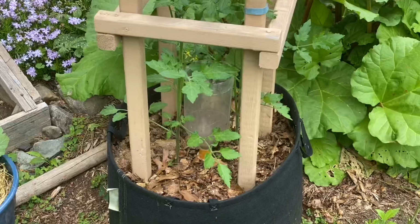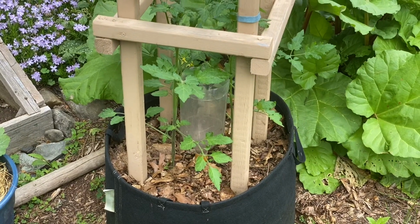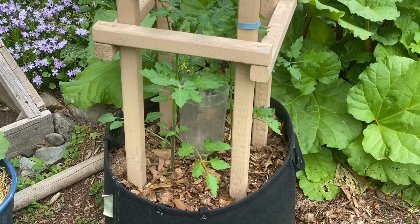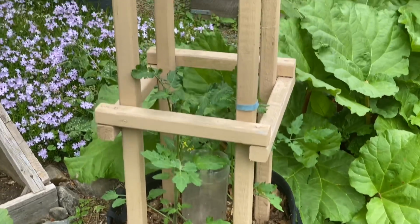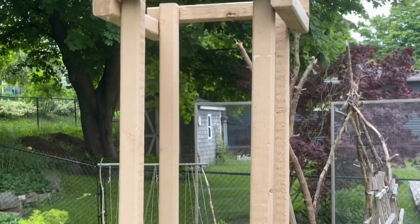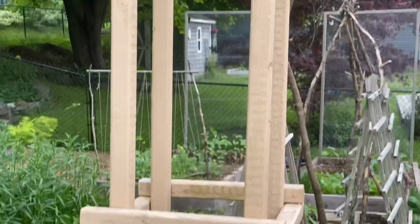Here we have 2 cherry tomatoes of the Sun Sugar variety. They also grow on a nice trellis. They get very tall, being indeterminate. That's about 8 feet tall, I guess.